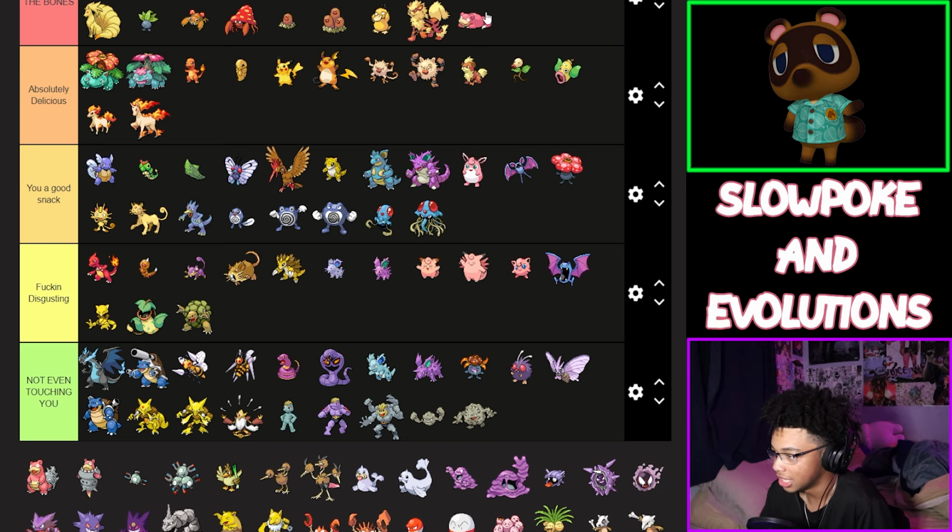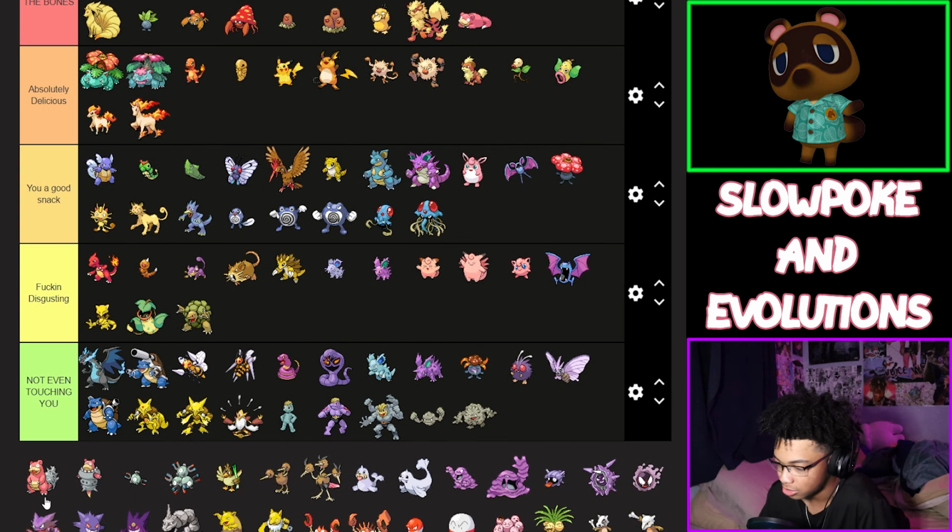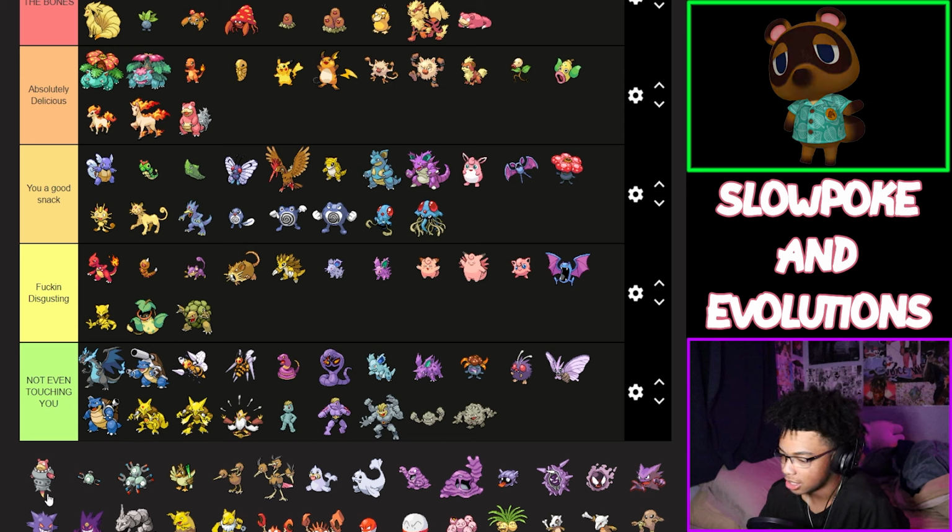I'm gonna eat this. This is straight slurping the bones. Yeah, I would eat that one. I'm eating this. I don't know about this one. I'd still eat that one, bro. I'll put this in absolutely delicious. I'll put this in. I don't know how I'm getting to it.